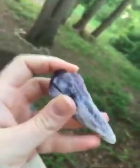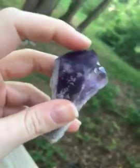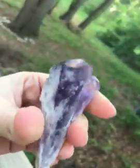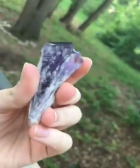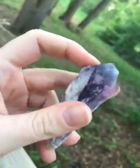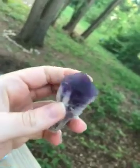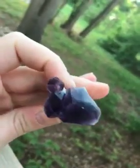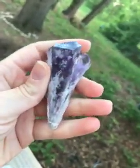Now, a fun thing about that is that there's different amounts of that mineral in the quartz. So you see here on this side it's light purple, and on this side it's dark purple. Remember what these little points are called? They're called terminations. To terminate means to end. And this is where the stone comes to an end. And the fun thing about amethyst and quartz is that it breaks off into terminations like this. That's just the way that nature sculpts it.